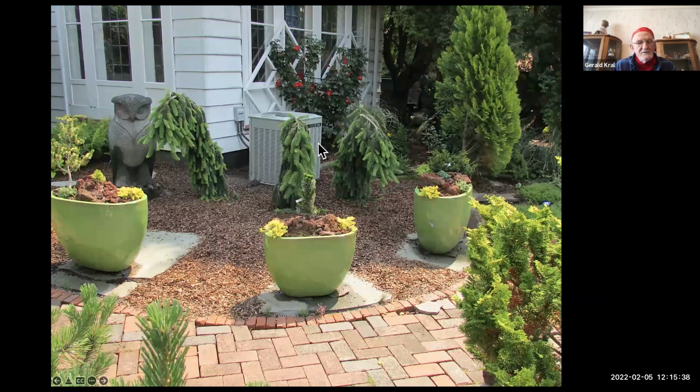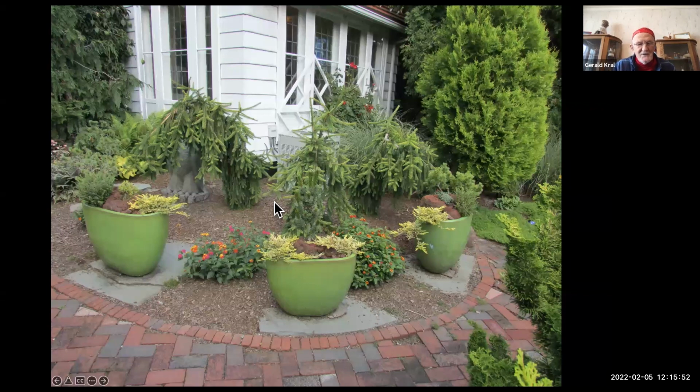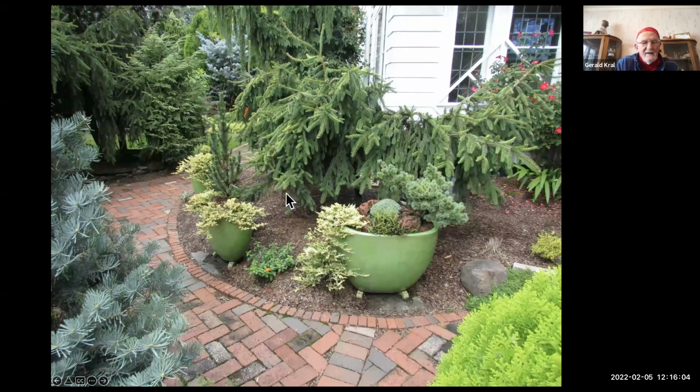Here's the first year. This is the first year I planted it. One year has gone by. And you can see things are beginning to grow well. Here's two years. Doesn't take long for things to grow, does it? The air conditioner is almost hidden. Three years. Four years.